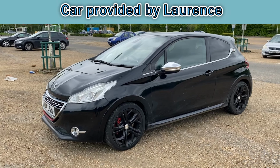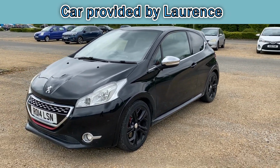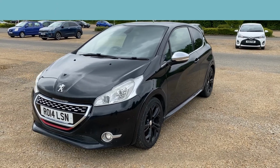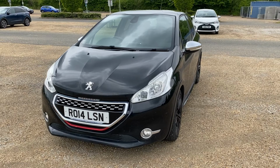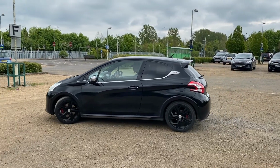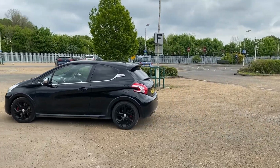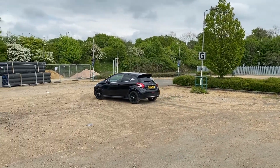Peugeot 208 GTI. If you ever have the inner desire to act like a boy racer, but don't wish to be seen as a boy racer, then this could well be the perfect car for you. Either that, or you are unapologetically a boy racer, but the wife or girlfriend simply won't allow you to purchase something of a hot hatch, then this could be the car to convince her otherwise.